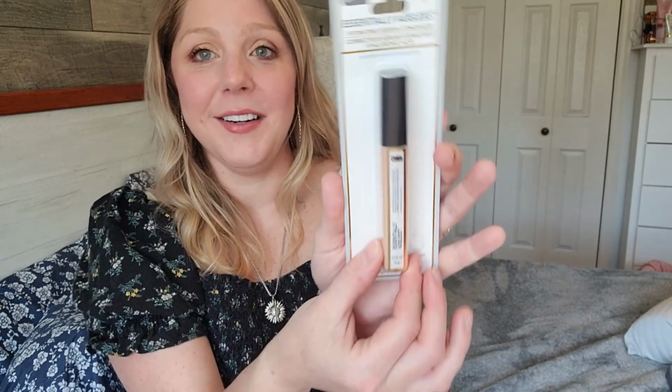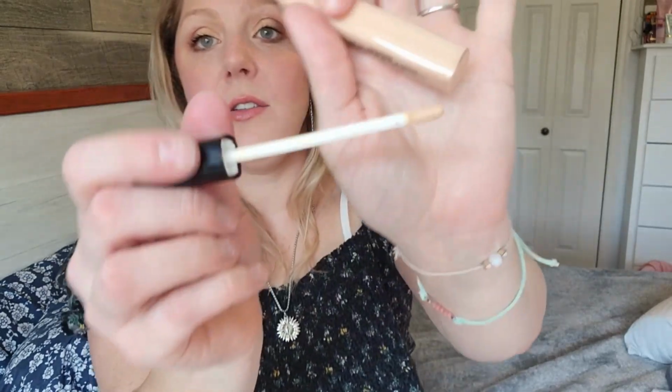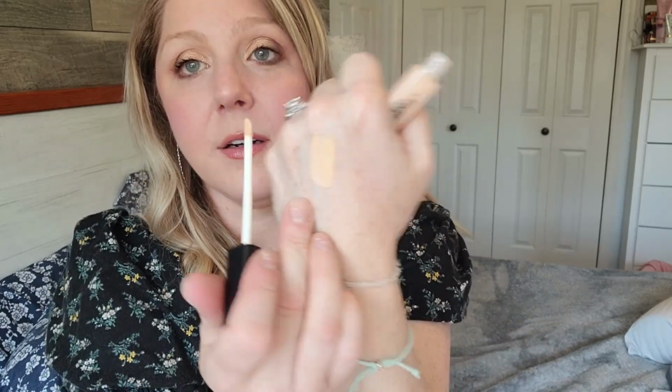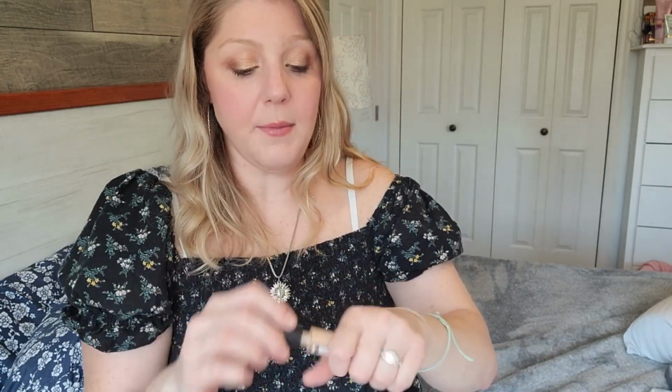And then the last makeup item I found was this concealer. This is by Be Pure, and I got it in the light medium, and it says it's an essentially ageless hydrating serum concealer. So it looks like this. I love trying concealer, so when I saw this I was immediately drawn to it. Here is the packaging. Here's your applicator, and that is the color. It has a peachy shade to it.